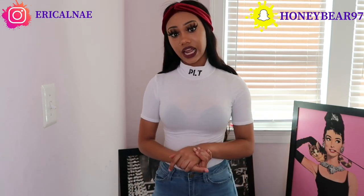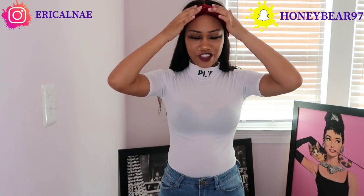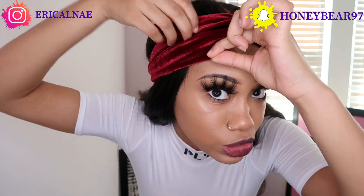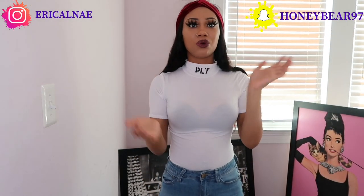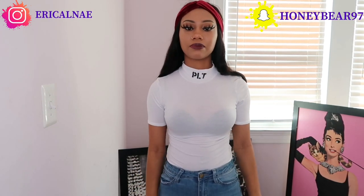But the last thing that I got from Prettylittlething is not a top, it's this. This is just a velvet headband. It has a knot right there. This is the back. I got this because we can't wear hats at my job anymore. So when my wig is slipping back, I need to be able to cover it. So I got this to cover my wig slipping back.